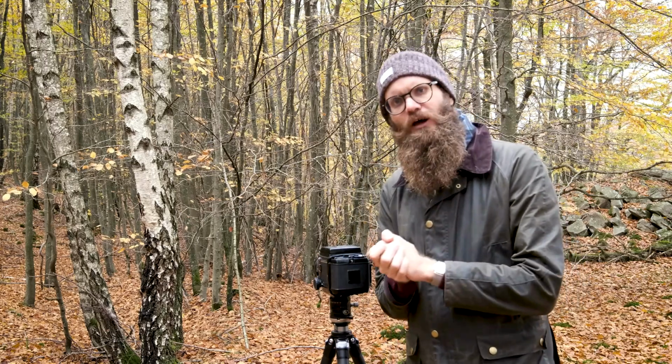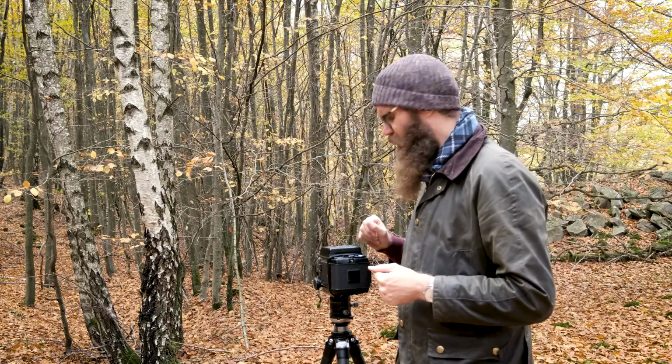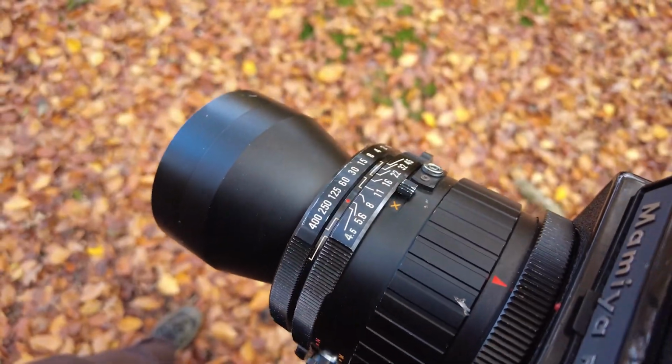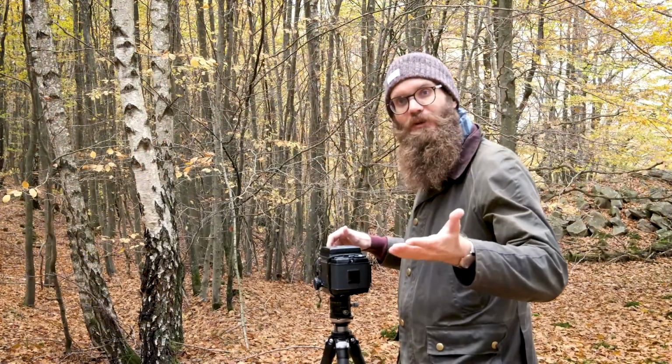But then I also tried a second exposure at f5.6. So they gave me f11, then I want to try 5.6 to really amplify that falling off with focus. What you can do with this Mamiya camera and some of the lenses, I think most of the lenses actually, you have small lines you can follow. So if you want to change the aperture, you get what shutter speed you need to use. So quite a nice feature, and I use that.